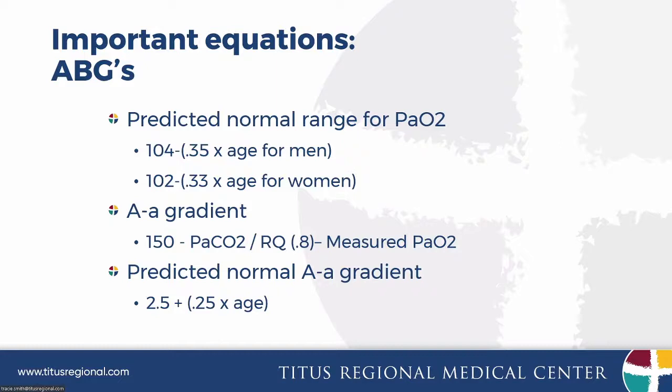How do you calculate the AA gradient? We all have our smartphones and medical apps that will give you the calculation, so you don't have to memorize this. The respiratory quotient, the RQ, is almost always 0.8, so I wouldn't manipulate that. You basically take the measured PaCO2 from the blood gas, divide by 0.8, subtract that from 150, and then subtract the PaO2, and that will give you the AA gradient. Again, easily found on any medical calculation app.